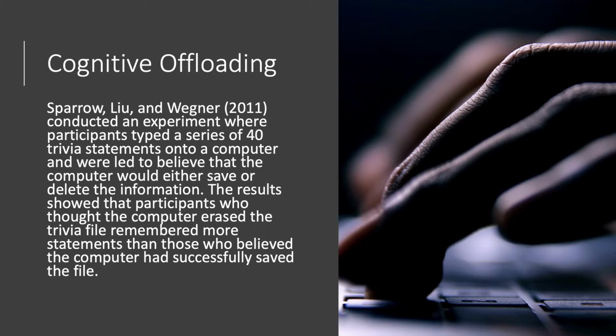And this pattern was actually found whether or not participants were explicitly instructed to remember the statements. So even when they were told, right, even if the computer saves the statements, we want you to remember them, they had the same effect, right? So simply the expectation that digitally stored information could be accessed in the future was enough to cause this different pattern, right? Where information that participants believed they would have access to later was less well remembered than information they believed had been deleted, right?